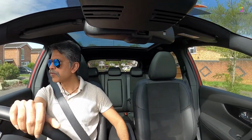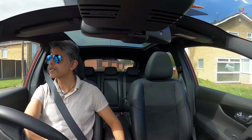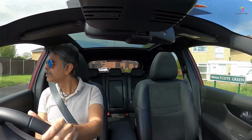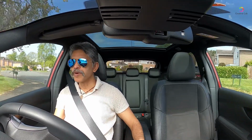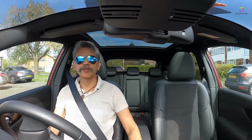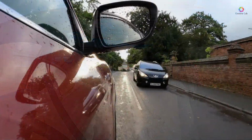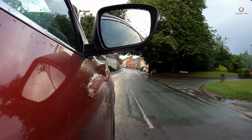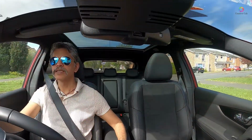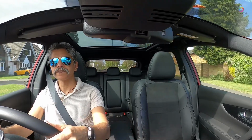3 years since we bought this Qashqai N-Connecta version, and we've decided to not change the car but buy it back from the leasing company because we liked it so much. So I thought I will put together a quick video of what we liked and what we sort of didn't like about this car, just to give everybody an idea. Hope this helps someone.